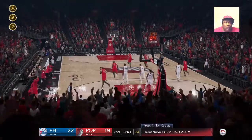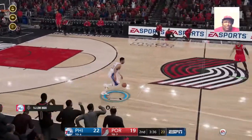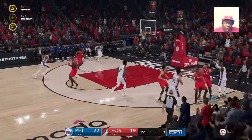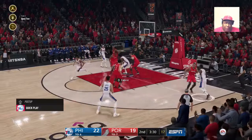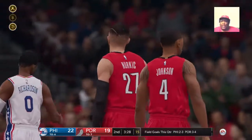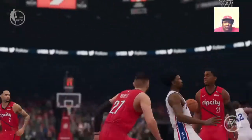Slam down. Yusuf Nurkic cleans it up. If you know anything, it comes down to who wants it more. And right now, the offense is just hungrier. Simmons to Richardson. Yusuf Nurkic pins it. Out of bounds the call. Last touch by Yusuf Nurkic. Time to shuffle things up.